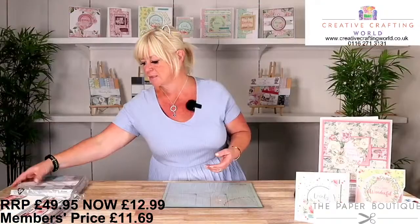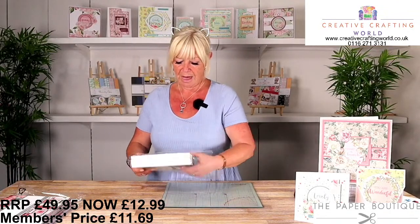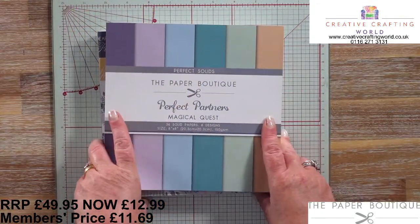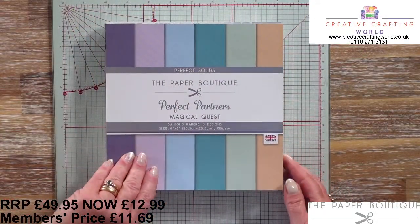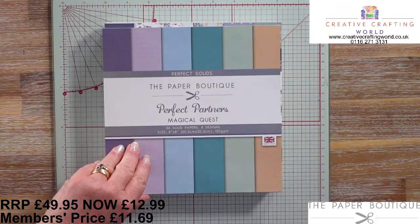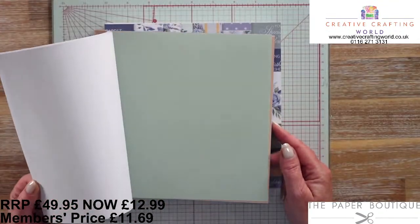Shall we have a look in the next bag? Let's see what we've got in here. I can see some good stuff already. So this one, Magical Quest, and I remember the colours from this one. That was the one with the little dragons, and this was a really cute one.